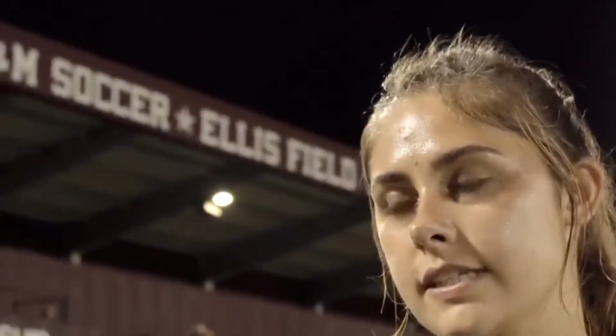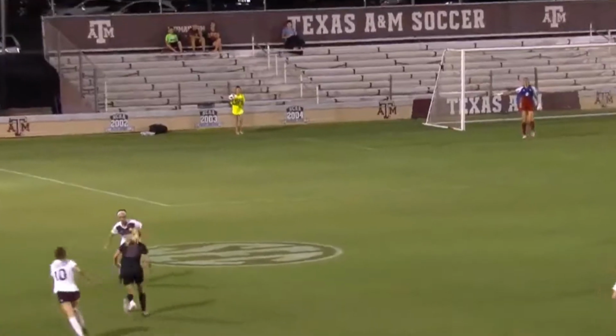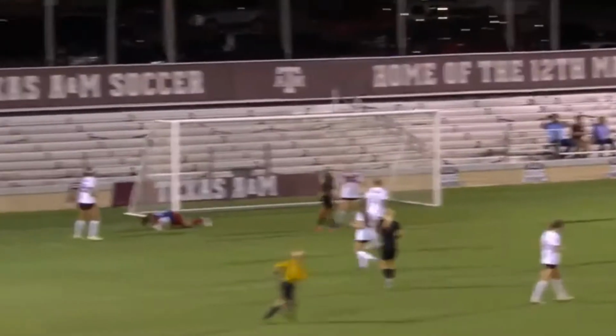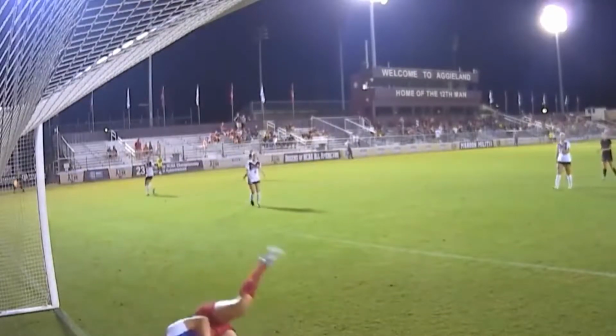Honestly, I think communication is key, and having a back line who's always there for me, a brick wall. They all come back and help. They all drop off. They know that being in defensive shape is super important, and that's the way we win games, getting shutouts. I'm glad we came out with one tonight, and I'm super proud of the whole team for the way they fought.